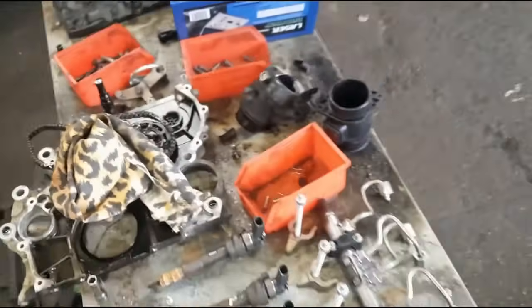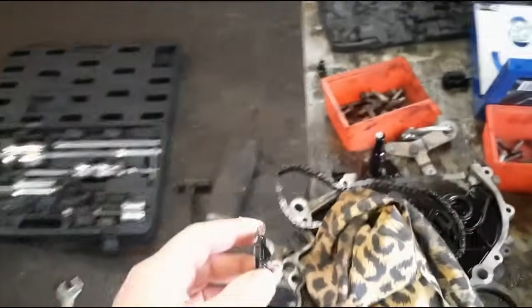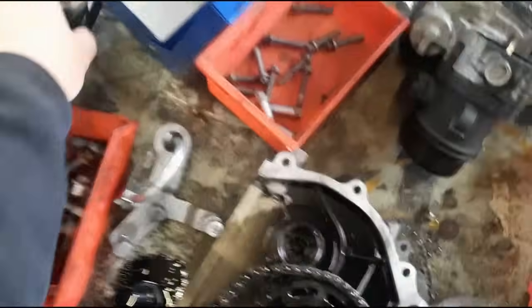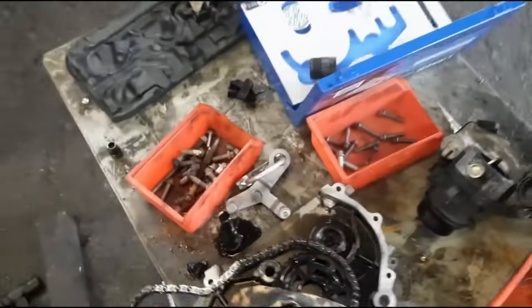He's just showing me that the tensioner was broken. This is what breaks on your engine. This is what you have to get all this out for, this tiny plastic guide. Other parts of it are around here somewhere. I think the other bit of it's there. That is the reason you have to take these engines apart. It's simply down to the plastic breaking.